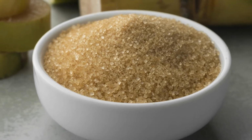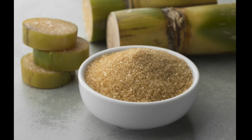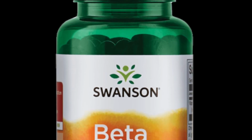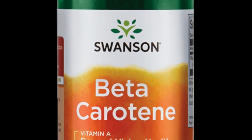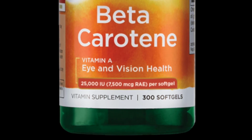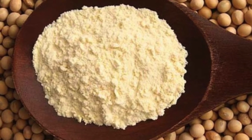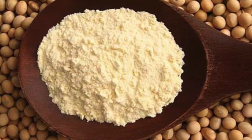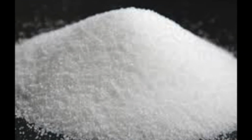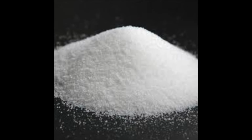Next, cane sugar, which comes from the sugarcane plant. Most flavored Campbell soups have 0 grams of added sugar. Next, beta-carotene for color, which comes from the pigment found in plants. It adds the distinctive yellow color and is generally regarded as safe to eat. Next, soy protein isolate. Soy protein is a protein that is isolated from soybean meal and has been dehulled and defatted. Next, sodium phosphate serves as a thickening agent and the low amount in foods are perfectly safe to consume.